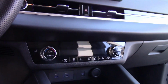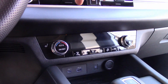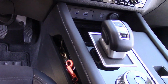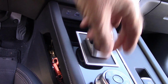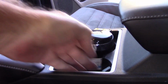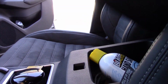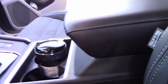Got your infotainment center. You got your AC controls, front and rear. Got your shifter, which is a fly-by-wire shifter, and then you got your drive modes there. I like the cup holders. They got the nice little expandable units. Good fit on the center console glove box here.